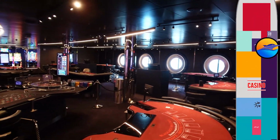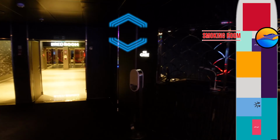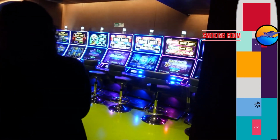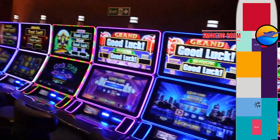Coming from that side, you'll see the cage on your left where you can talk to the cashier. Right next to the cashier or the cage, you'll find a door that will take you to the smoking room. And this is where you can go if you're a smoker who wants access to the casino. You are allowed to smoke in there, and I've heard rumors that the odds are a little bit better in there, but that has not been confirmed.